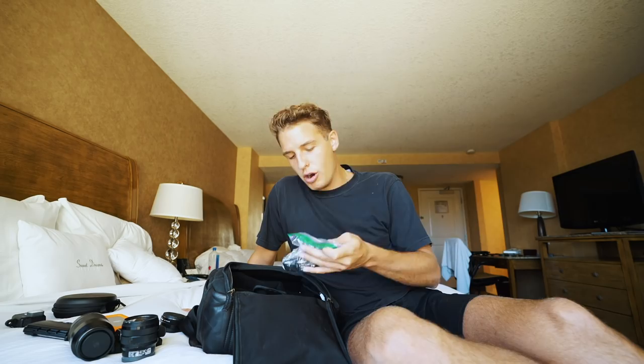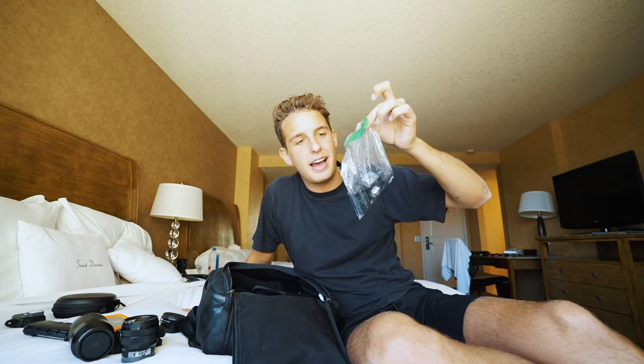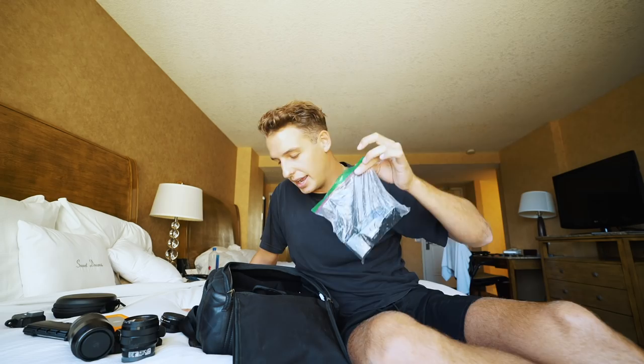Moving forward, batteries. I keep them in a plastic bag. GoPro and Sony batteries. Usually I have 3 GoPro batteries and at least 5 Sony batteries at all times. I keep them in a plastic bag so they're not jumbling around in my camera bag.